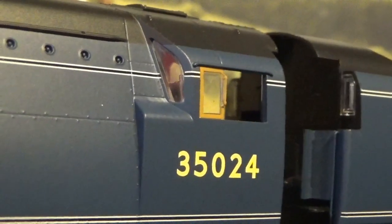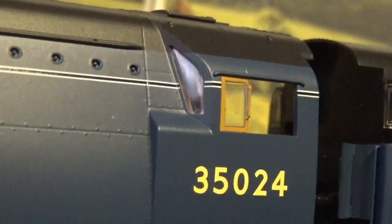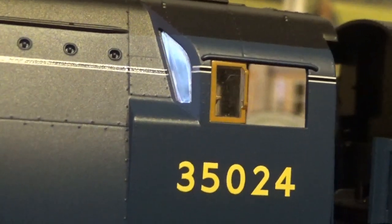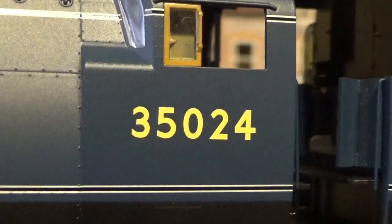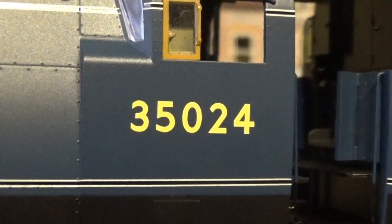In the cab windows we have some glazing. You will have to apologise though if the light in the shed is reflecting off of them. And also you can see the frame of the cab side windows, they've been painted a brass colour, which looks really nice. And you've got the loco's run number 35024, which has been crisply and very neatly applied.